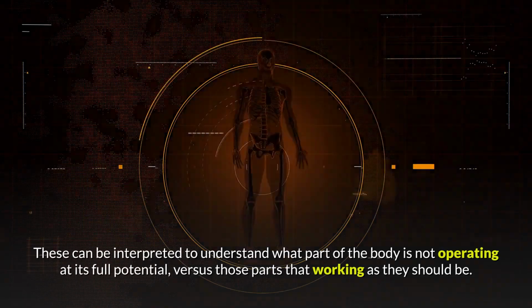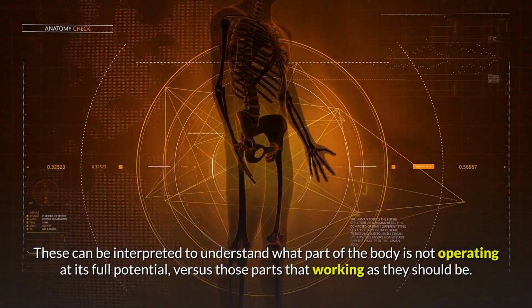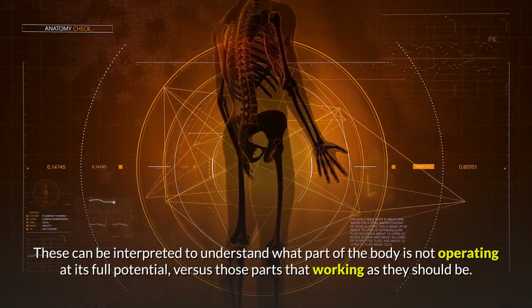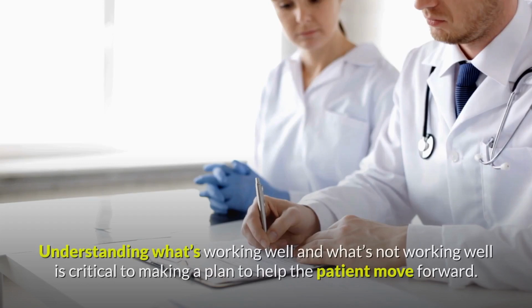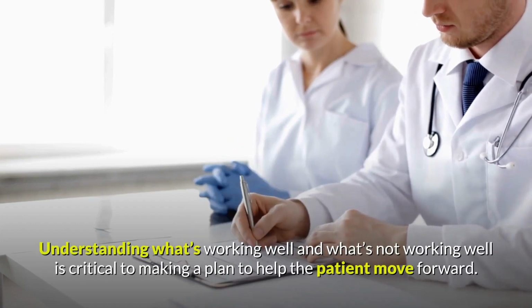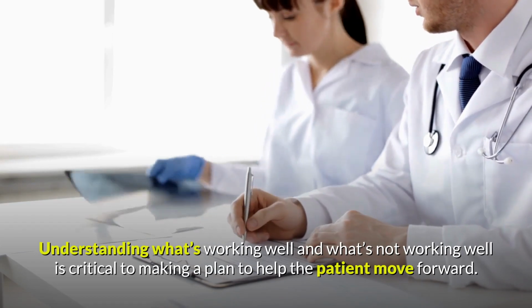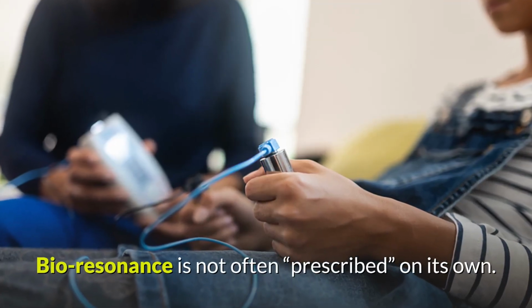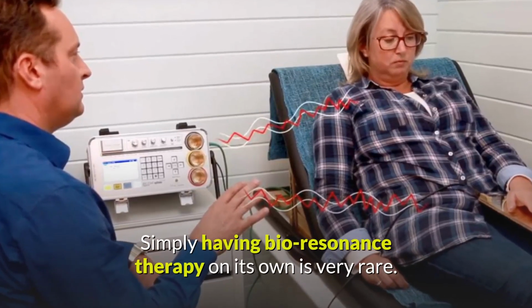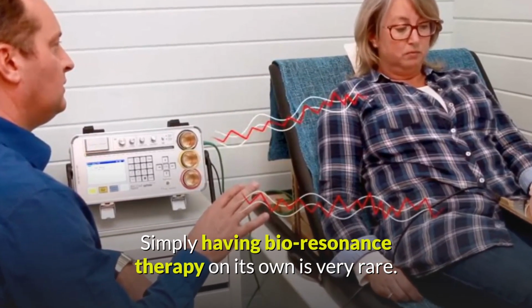These can be interpreted to understand what part of the body is not operating at its full potential, versus those parts that are working as they should be. Understanding what's working well and what's not working well is critical to making a plan to help the patient move forward. Bioresonance is not often prescribed on its own. Simply having bioresonance therapy on its own is very rare.